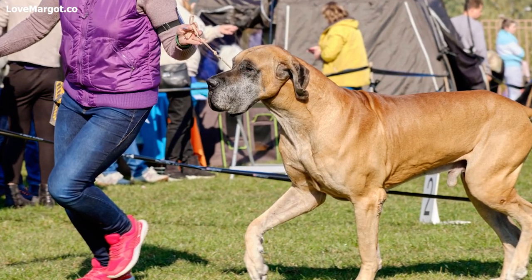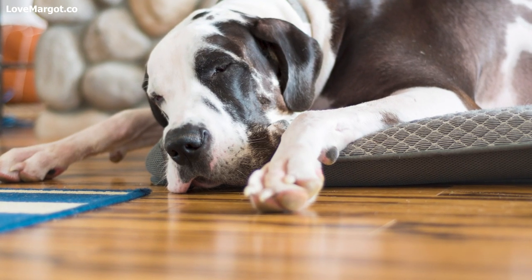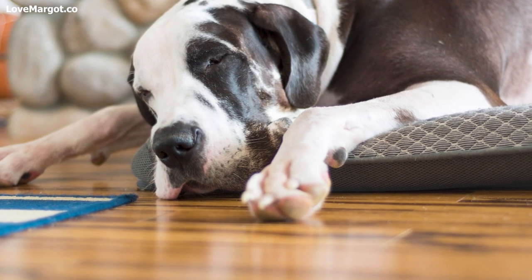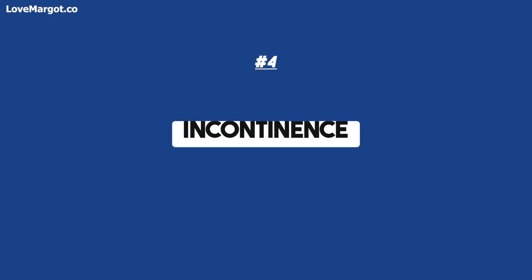Dogs with hip dysplasia are at a higher risk for developing arthritis as they age. Most large breed dogs are susceptible to hip dysplasia, so if your dog is a big breed, it's important to have him checked by your vet regularly.